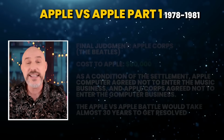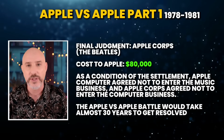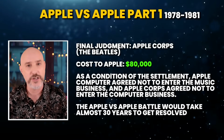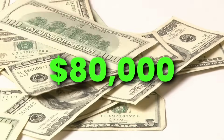This started right in 1978, and the problem with the Apple trademark name would take almost 30 years to get resolved. When the first lawsuit happened, Steve and Apple computers were just getting started, so he didn't have a lot of options. He ended up paying Apple Corps $80,000 for the rights to use the name Apple and the logo. But there was a very strong restriction in that agreement.